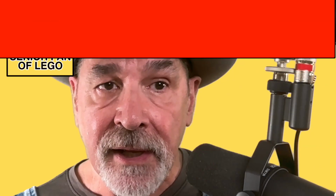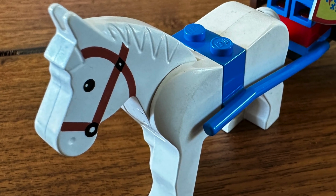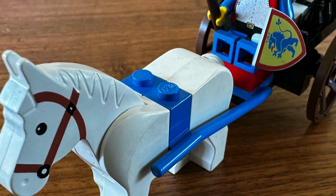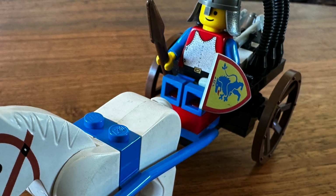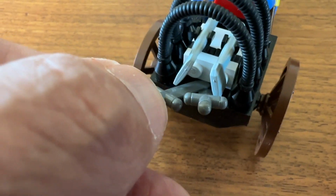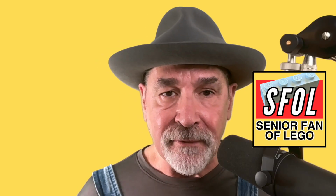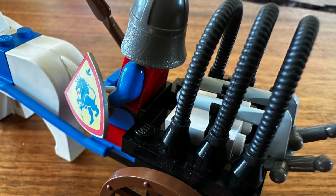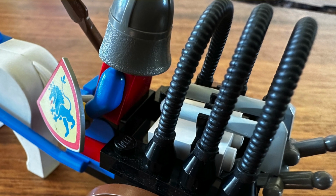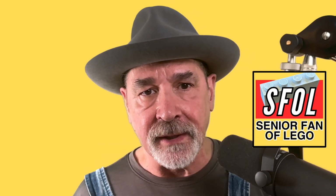So that's the first. The second is called the Knight's Arsenal set, 6016 from 1987. This is a really sweet set as well. It comes with a white horse pulling a cart that is an armory. It's got weapons on it, axes and things like that. And you can add your own medieval weapons to it, swords and whatever. It's got a very clever build to it in that it looks like it has an arched cover to the back that is reminiscent of a cast iron kind of build.